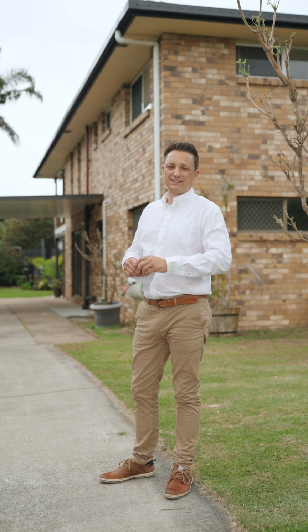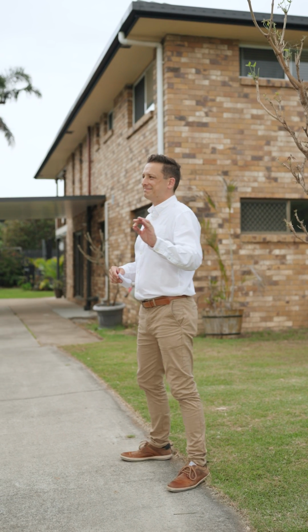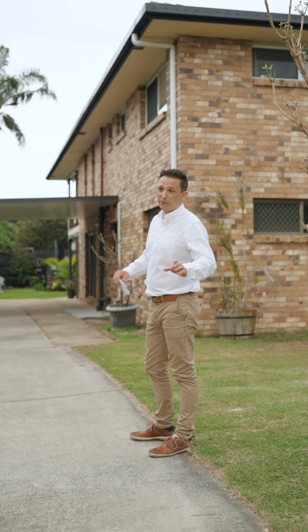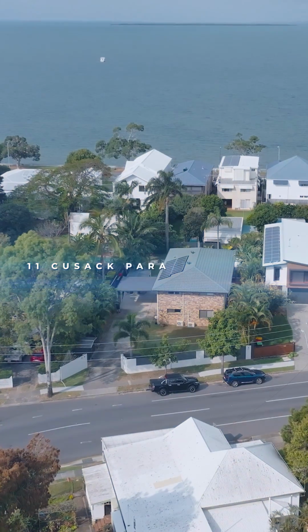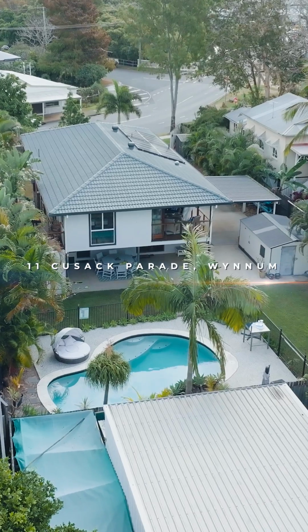But buckle up, ladies and gents. 11 Cusack Parade in Wynnum has got a bit going for it. It's even on a parade. Everyone knows that parade people are the best people. I live on a parade. That's right, ladies and gentlemen. We won't be looking at another one of these opportunities for some time.